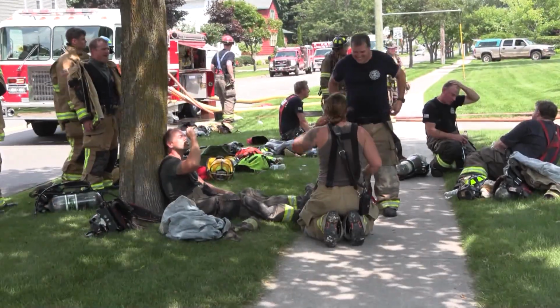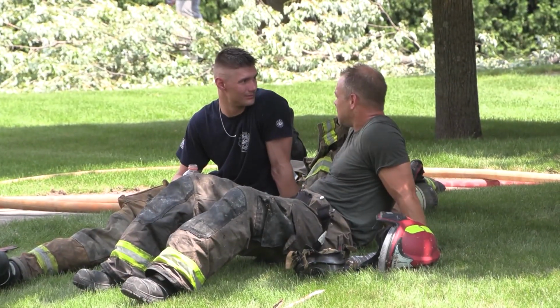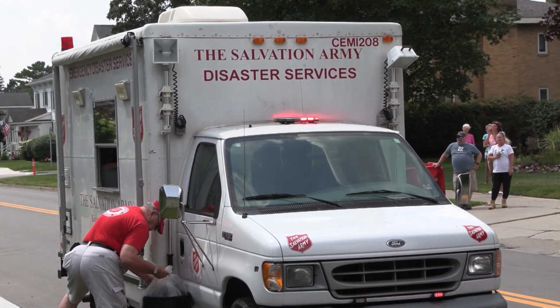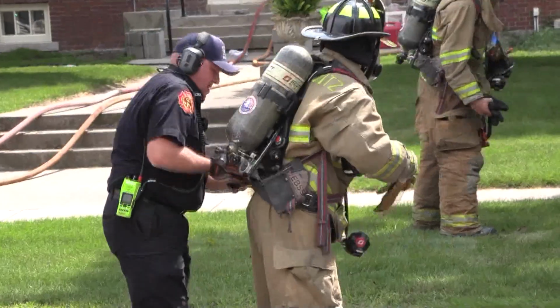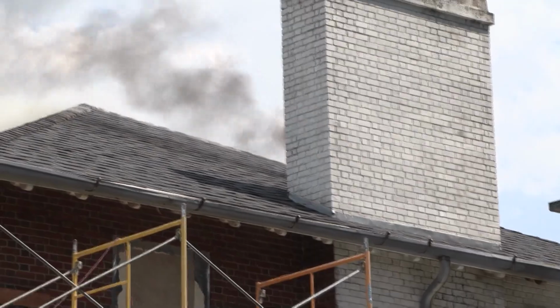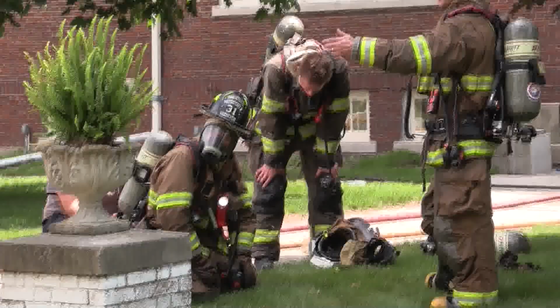Battling the fire took its toll on the firefighters, and many of them had to sit and take a much-deserved rest. The Salvation Army was present and made sure to keep them hydrated. It's a lot of extra heat and a lot of stress on the body. Obviously, with it being a warm day like it is, they're warm anyways just due to the atmospheric conditions. But then when you add on about another 50 or 60 pounds and working, breathing off an air pack, they get through a tank and we try and rehab them.